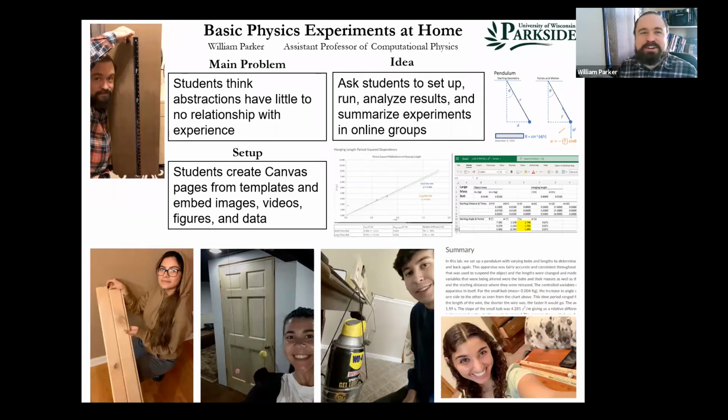So the way that I envisioned this happening is that they would create experiments from simple equipment that they could procure at home, and then report them on Canvas through images and videos, making figures using PowerPoint, and analyzing the data in Excel.